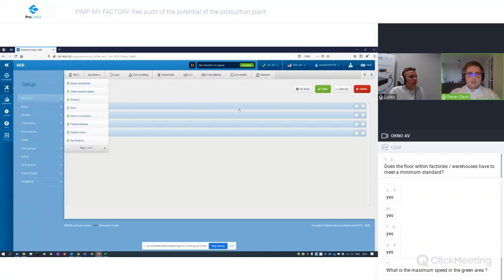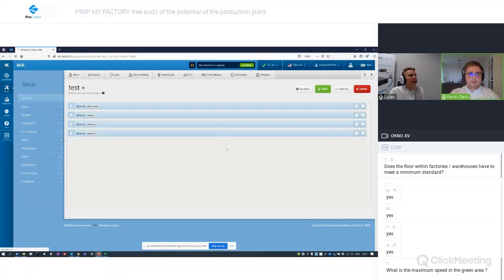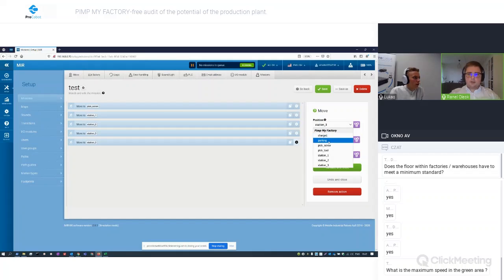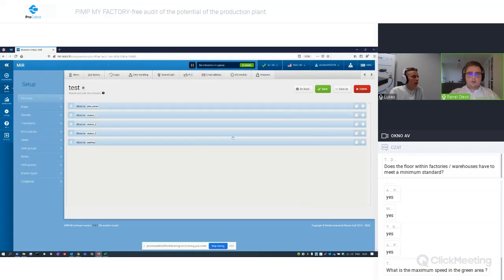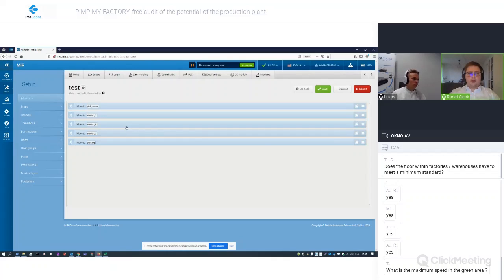So let's say I just need to save this for a moment and refresh to get the parking position as available. So we just multiply the last moving one and add here parking. So this will be already a very simple mission to move between different positions and finally to the parking position as well.